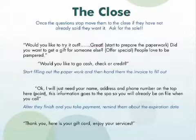So you can say something like, "So, would you like to try it out?" And if they say yes, great. Get their paperwork started. And then as you're doing that, you can start trying to upsell them. Did you want to get a gift for someone else? Maybe you can offer them the special, like, today if you buy 3, we're throwing in a 4th one for free. People love to get pampered. Or do you have any birthdays coming up? So that's a great time to upsell.